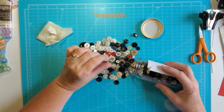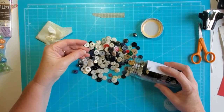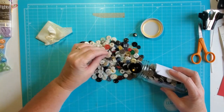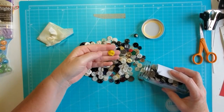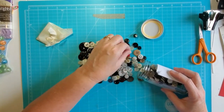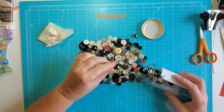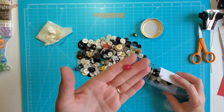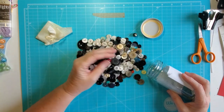They feel like they're all plastics. There's not even little glass buttons that I can tell. Yeah, that one might be. No, that's plastic too. So they're just a bunch of plastics in here. But some of them seem to have a little bit of age to them. I like the little colored ones. I use those a lot. A jewel. A couple of those. That's pretty. So yeah, there's $2 worth in there.